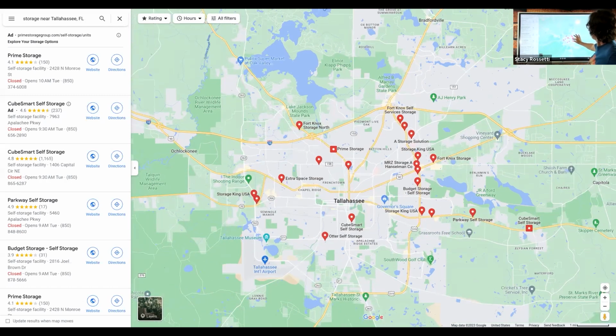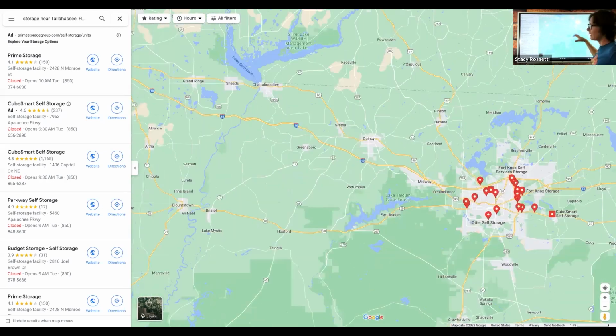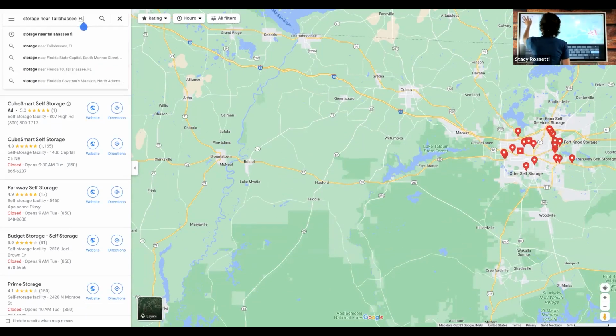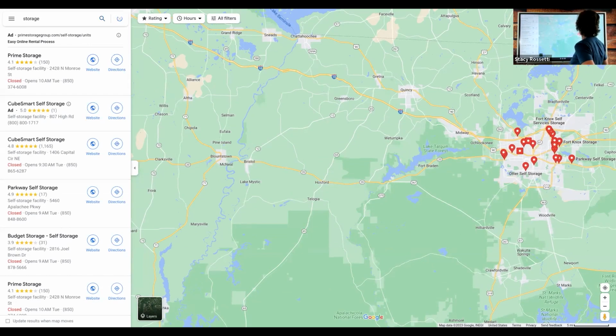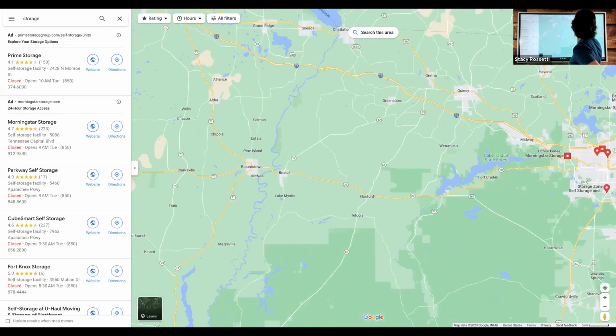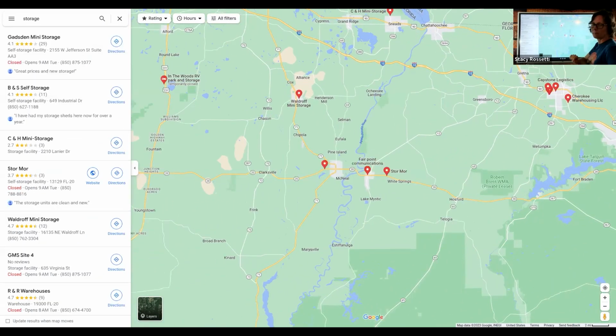And so let's go this way a little bit. We're in the panhandle of Florida here. So now let's just do storage. And let's just zoom in and see if we can find some here. Get out of the Tallahassee area. And let's just say search this area. Okay, so now I just searched to the west of Tallahassee.